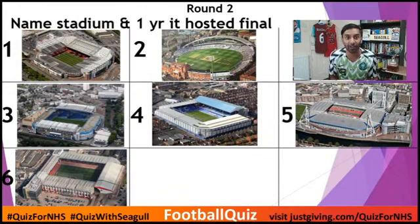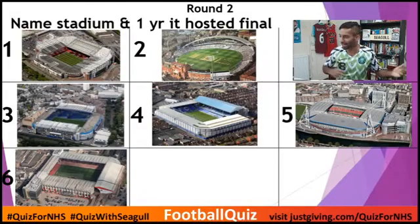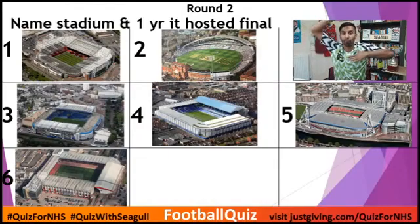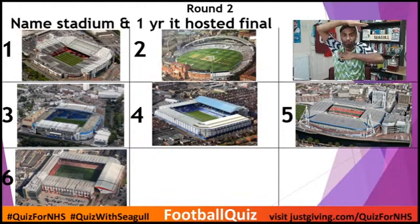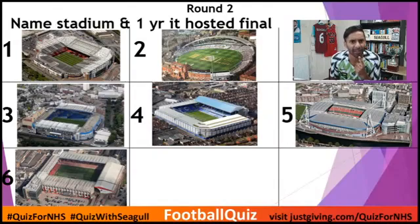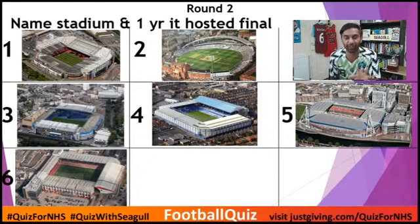In this particular round, identify each of the stadiums and the year, 1 year it hosted the final. Just 1 year. Do I look like a football stadium? Come on, you've got about a minute left. Identify the stadiums. Just have a look, they're quite tricky, some of them. These all hosted the cup final at some stage. Some of them are easy. Some of them are not.